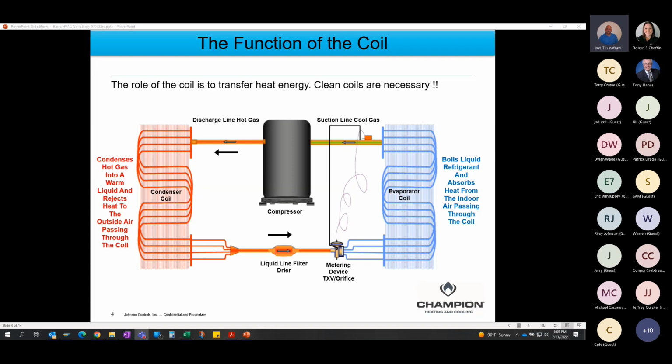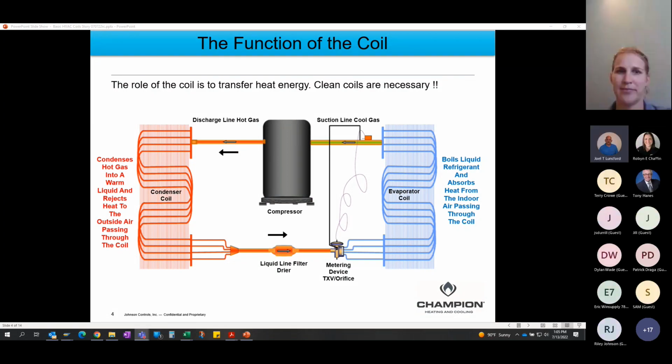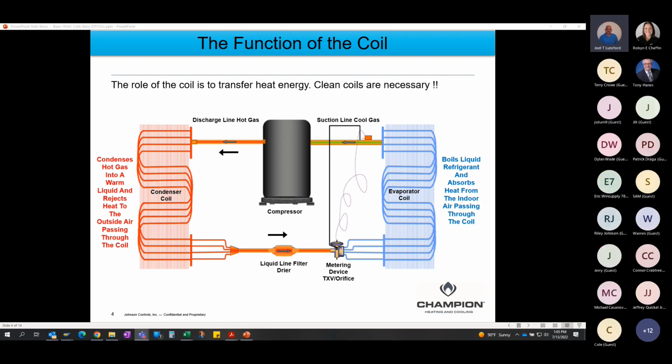And so as a quick review, we have hot gas coming from the compressor. Now, this is part of our basic refrigeration cycle, so it's kind of an overview of what we've talked about in some of our earlier sessions. But just as a quick overview again, the compressor is going to be compressing refrigerant vapor into a hot gas. So off the compressor, we're going to have hot discharge line hot gas. It's going to be going outside to the outdoor coil where it's going to be condensed. That hot gas is going to be condensed into a warm liquid as it rejects heat to the outside air that's passing through that coil.